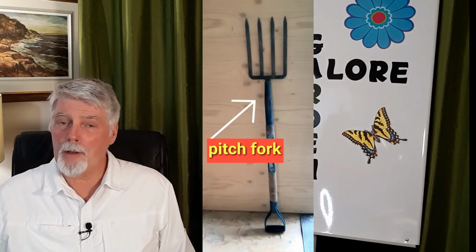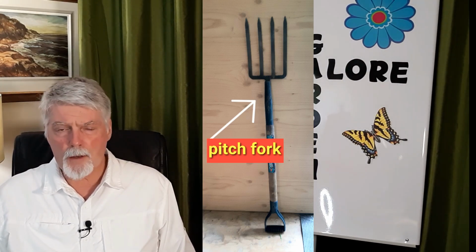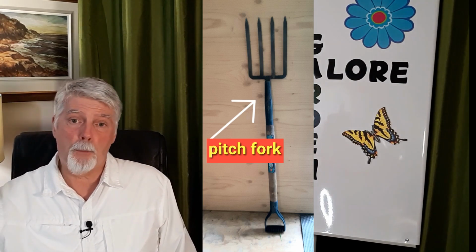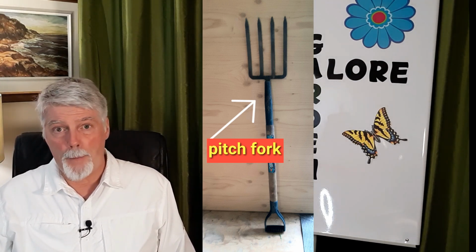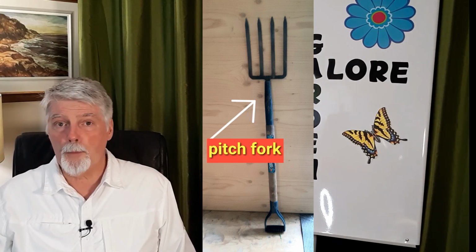And the answer here is pitchfork. Pitchfork. And you say, why pitch? Pitch means to throw. And if you pitch something to someone, like in baseball, there's a guy that throws the ball to the batter and he's called the pitcher. So pitch, to pitch.